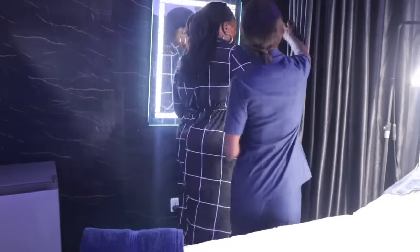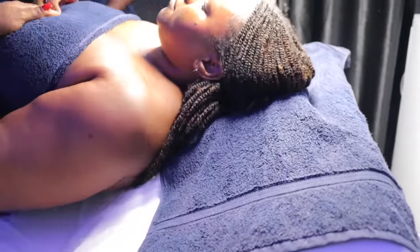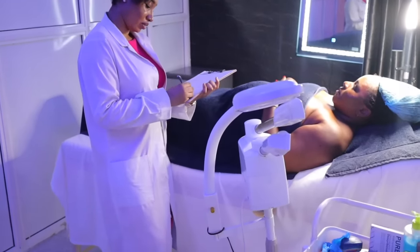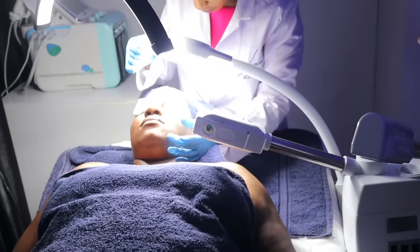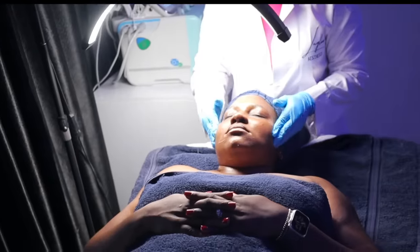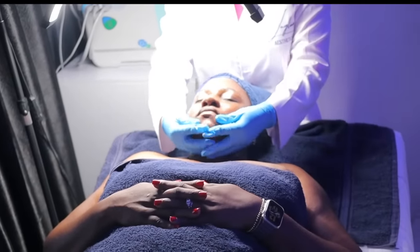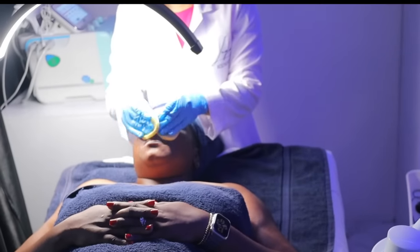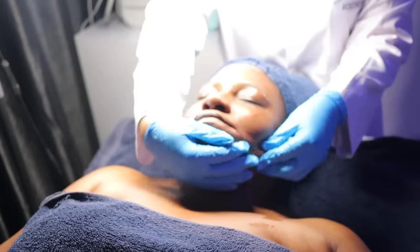I didn't know what to expect, but I was mostly looking forward to the extraction because I was feeling like my skin was congested. So the licensed esthetician did a consultation, which I really liked. She asked me about the products I was using and what my routine was like in the morning and at night, and then we started. The first thing she did was a skin analysis, and then she cleansed my skin.